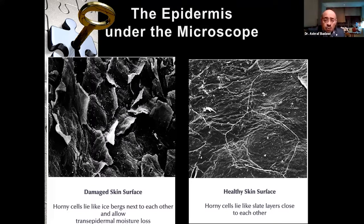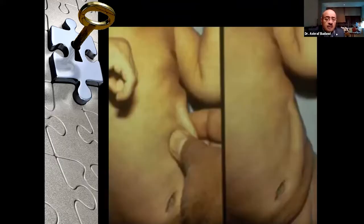Let me show you a proof that impairment of the skin hydration will lead to impairment of the skin elasticity. I think this is a very popular photo. I have always shown this photo in order to highlight the relationship between the skin hydration and the skin elasticity. This is a baby, a child who's having gastroenteritis. And with gastroenteritis, this poor baby is losing fluids, vomiting, and diarrhea.